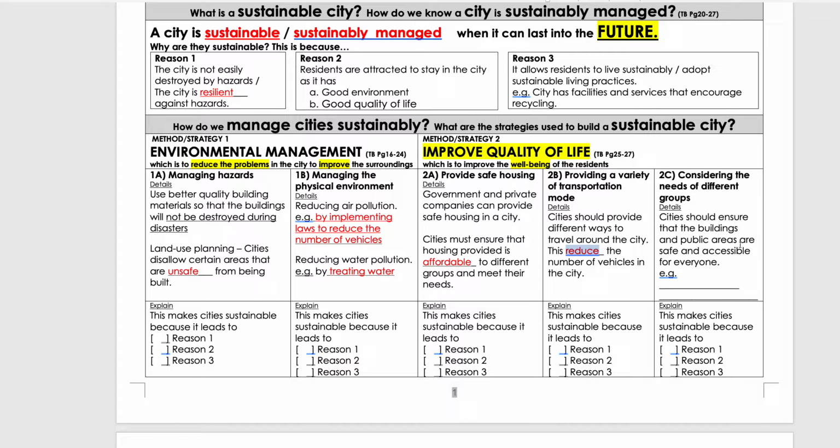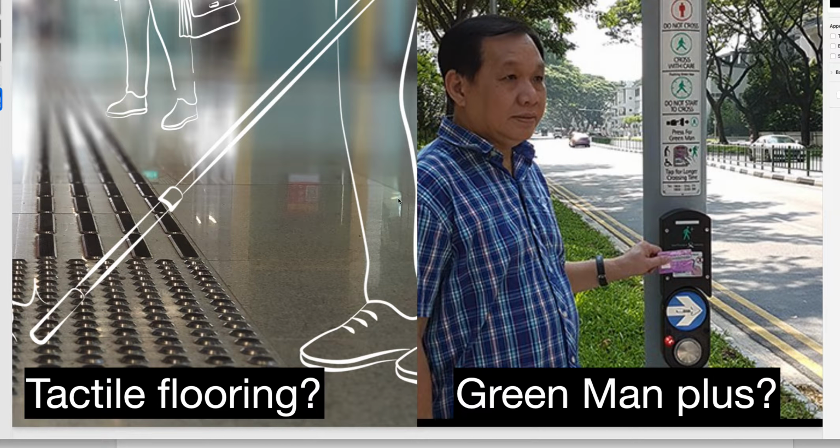Okay, and lastly, you should consider the needs of different groups so that it will be safe, please highlight this, and accessible for every single group of people in the city. Okay, what are some examples you know of in Singapore? I think you see around. For example, in the MRT stations, they built this tactile flooring. They didn't have this in the past. When I was a student, there were no tactile floorings.